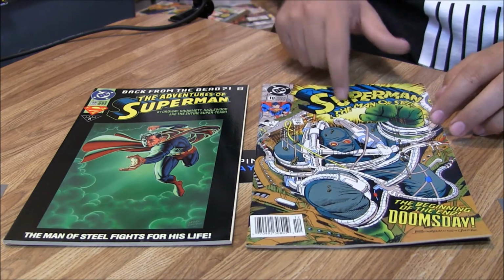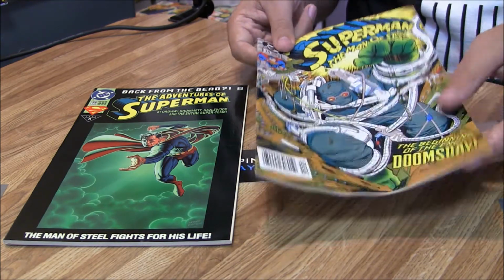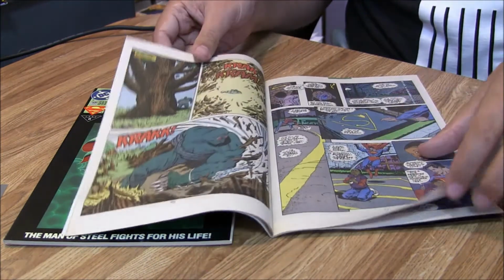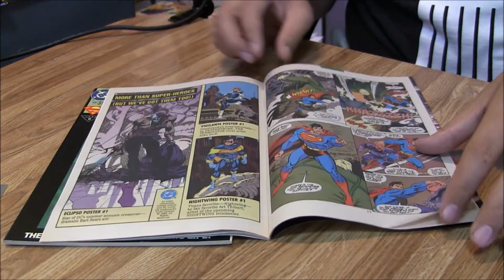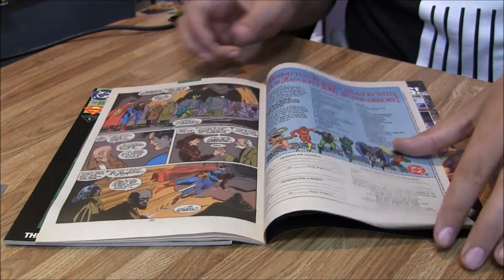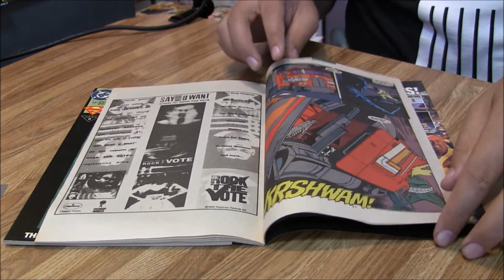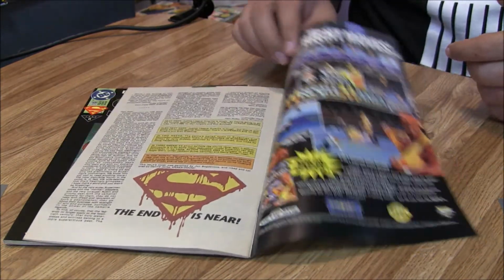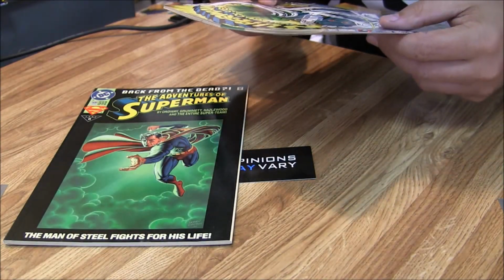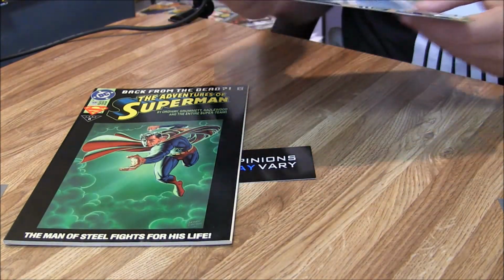So only $1 to get the first appearance of Doomsday. The corner is a bit bent, but you know that'll flatten out once it gets in a decent bag and board and whatnot. And if you've never seen the fight between Superman and Doomsday, there's also trades that you could get to get the full story. What year was that? 92. This was 1992.